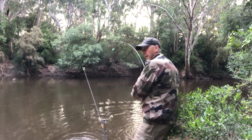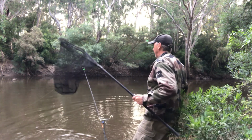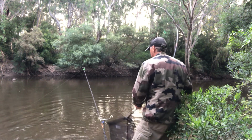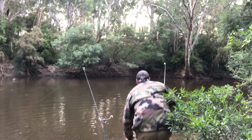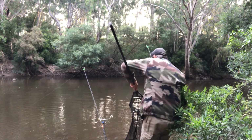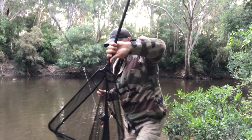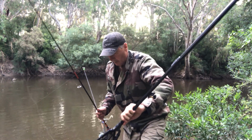Just because you're using the worm castings and this rig and worms doesn't mean you won't catch other fish. Of course, there's always carp in our rivers, and that's what I had caught here. But look, I don't mind catching fish. It's all good fun. This was another carp, and it's great just to remove those from the waterway and have a bit of fun doing it.